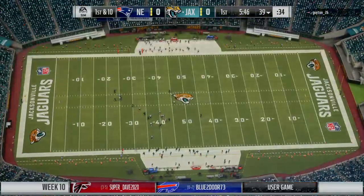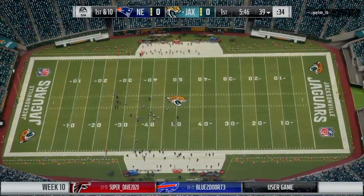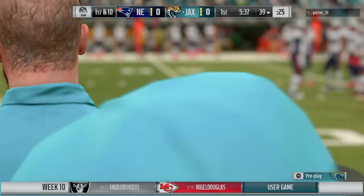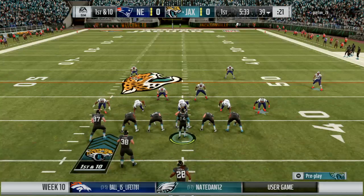Did you see that route the way that I did? I thought he was trying to get deep. Yeah, that wasn't the first option. No, it came off of that deep guy, and came underneath on the drag, completed it very well. So from the 39 now, they'll come up on a 1st and 10.